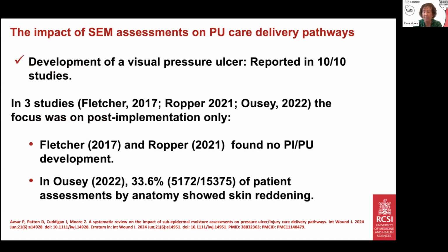What about the development of a visual pressure ulcer? It was reported in 10 of the studies. In 3 studies, you can see the references there, the focus was on post-implementation only. And Fletcher and Roper found no pressure ulcer development. And in Uzi, 33.6% of the patients assessed by anatomy showed skin reddening.